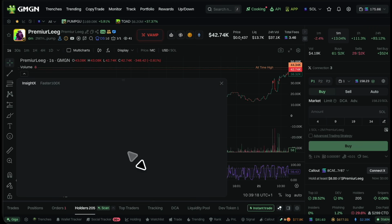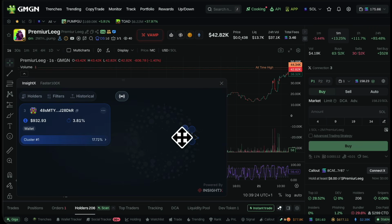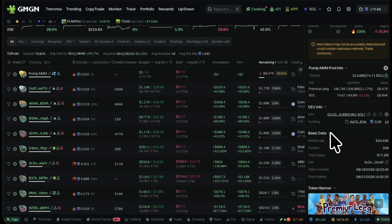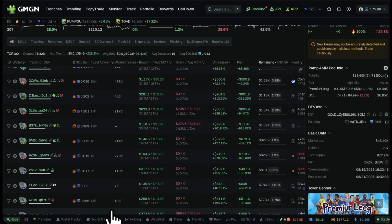Same quick check, so quick bubble maps, click on the cluster. I can see there's a massive cluster of 17%, so that's not a good sign. Fees are okay, chart looks reasonably organic in itself, but have a look at this, look at the hold balances. These are top holders, 0.01, 0.004, 0.01, stuff like that. So this is obviously a massive scam.